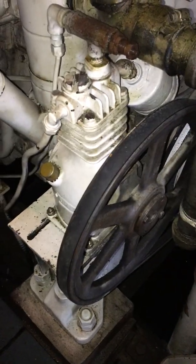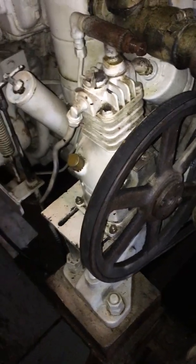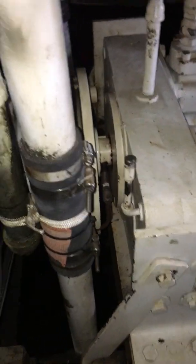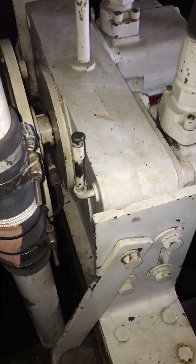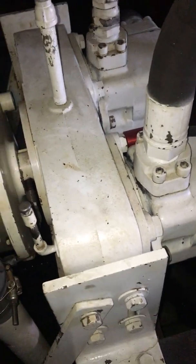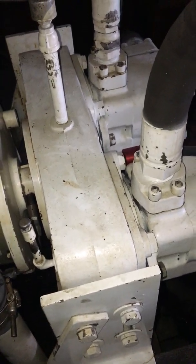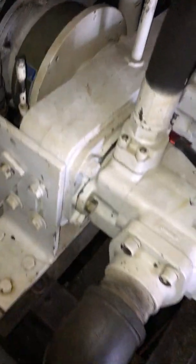This is the air compressor. Looks like a lightweight oil in it. I believe this has 90 weight in it. I'll have to check and see. This gearbox here. The hydraulic oil for those 3 pumps is in this tank and in this tank.